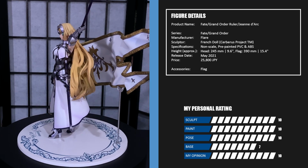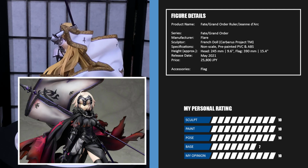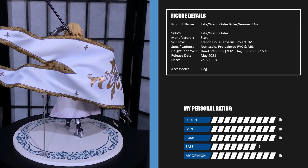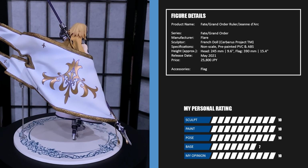This figure has sparked me to pre-order the Avenger version, which is being re-released next September. But man, that is so far away. But it would be amazing to have these two figures side by side. Anyway, this figure is one of my favorites from this haul. Overall, I'm just really in love with this figure.